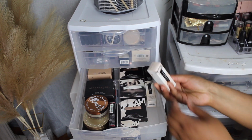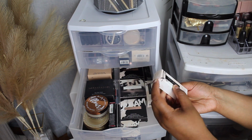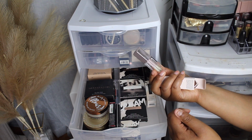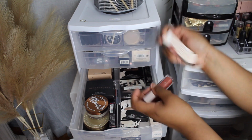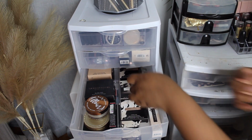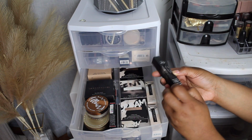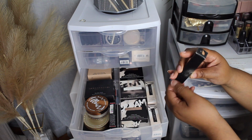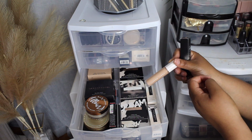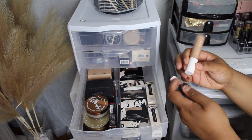So this is the Fenty Beauty Gloss Bomb in the shade Glass Slipper. This is the clear one. It is in the shade Fenty Glow, the OG lips from the gloss. Pro Filter Instant Retouch Concealer in the shade 220. I need to get this in a different shade. I need like more of a yellow tone.